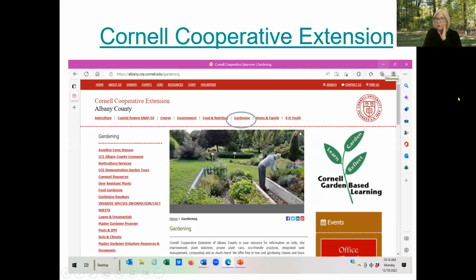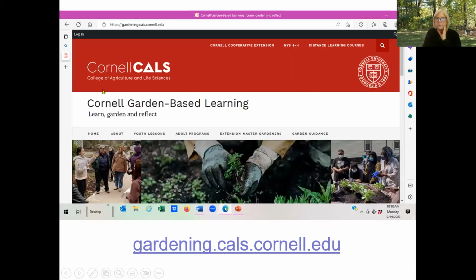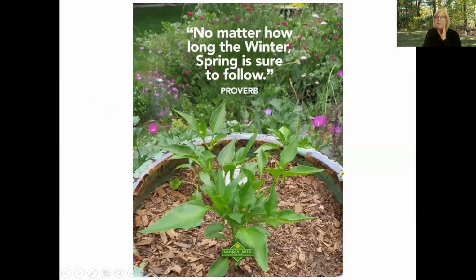And then I also, for those of you who don't know, this is the Cornell Cooperative Extension. This is Albany County. You go to gardening, a lot of information there. And this is Cornell College of Agriculture and Life Sciences. They also have a lot of information there. You have a link to it. And that's it. No matter how long the winter, spring is sure to follow. We can only hope.